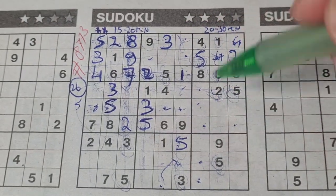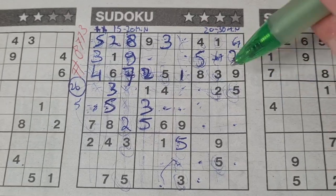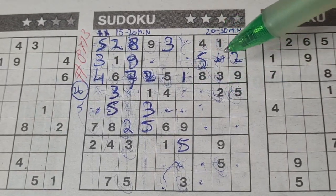3. Cannot continue with 3 now. I need to wait.